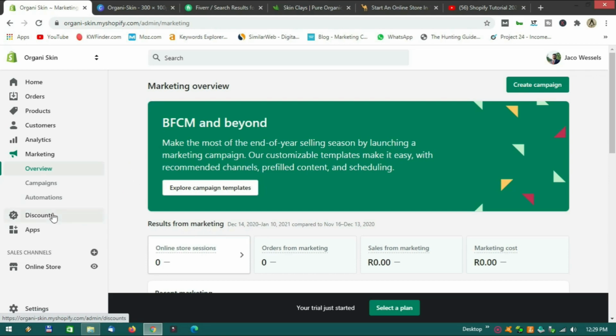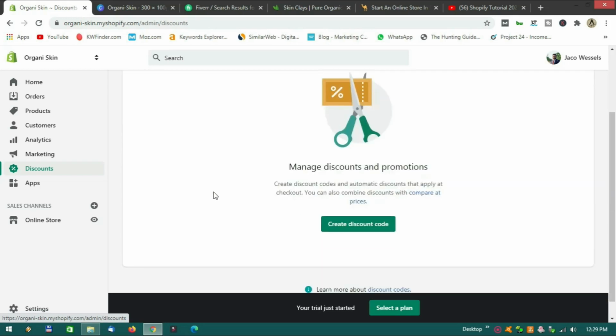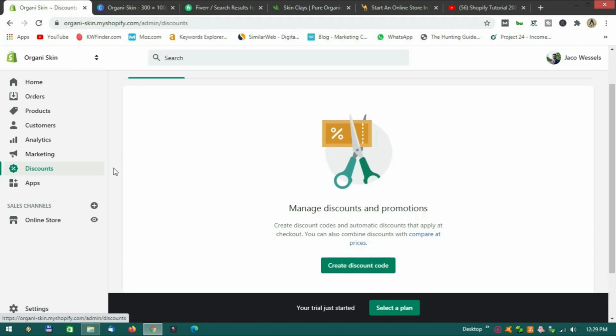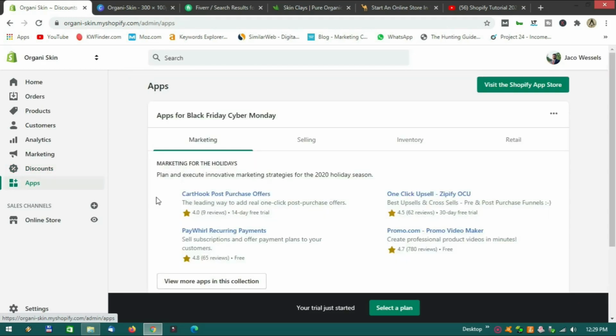functions over here. So we have discounts here. Discount codes is also very important. You can add discount codes to your store, stuff like free shipping, stuff like Black Friday sales, and so on. And then we have apps. So the app store is literally what it says. It is apps for your Shopify store, and you can add as many apps as you want to your store.